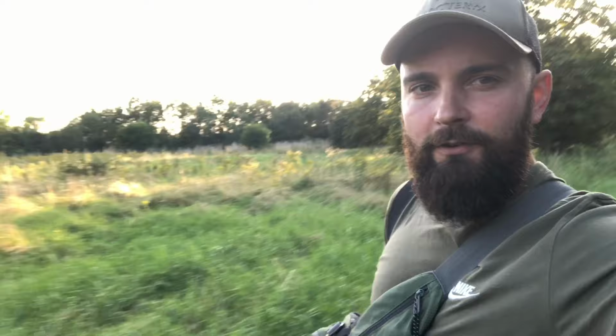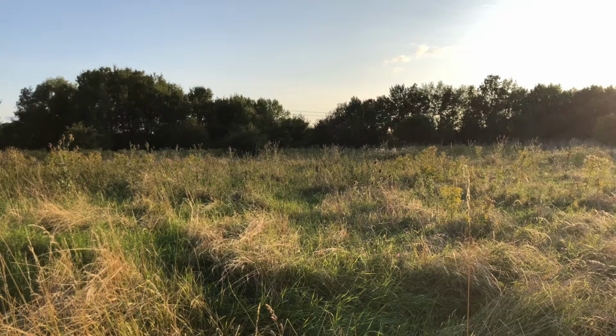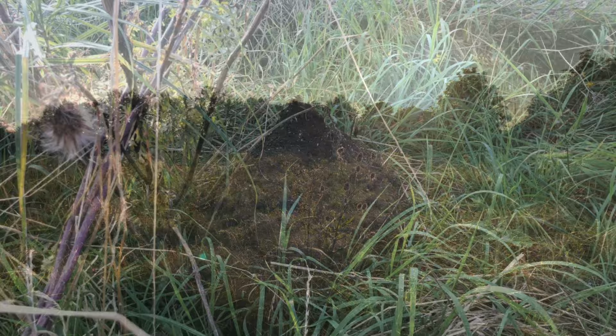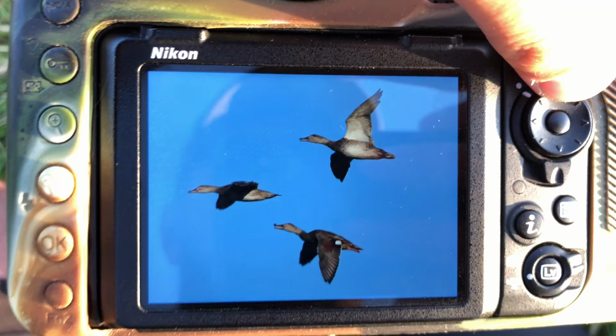Just crossing the rough meadow. Nice break from the wind here. This field is absolutely alive with grasshoppers. Look at this ant's nest, it's like a perfect pyramid. Three gadwall just flew over as I was crossing the meadow. I presume these are the same three that I've just seen over on the large lake. They were probably unsettled by something and did a lap and they're heading back now.